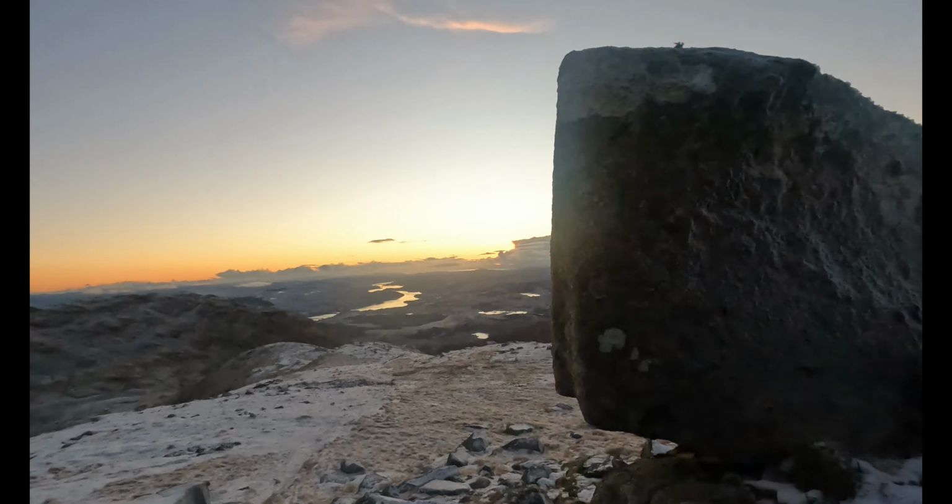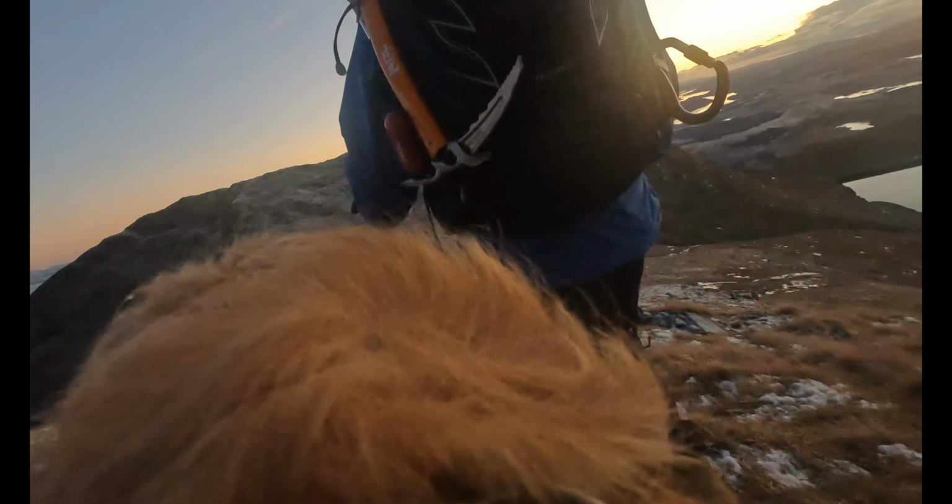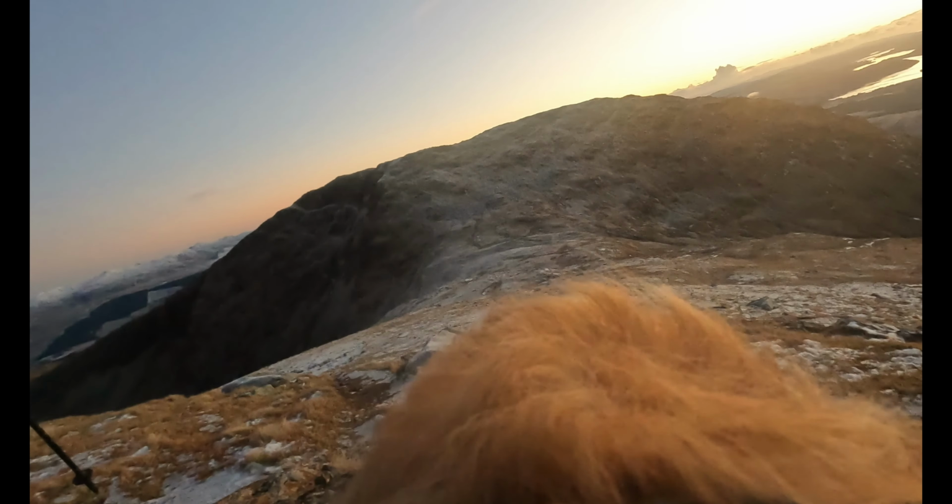I'm pleased to say we got the vast majority of the descent out the way before we lost all the light. So it just meant getting to the dam in the dark and traversing the rest of the way over the open terrain, through the forest and back to our car.